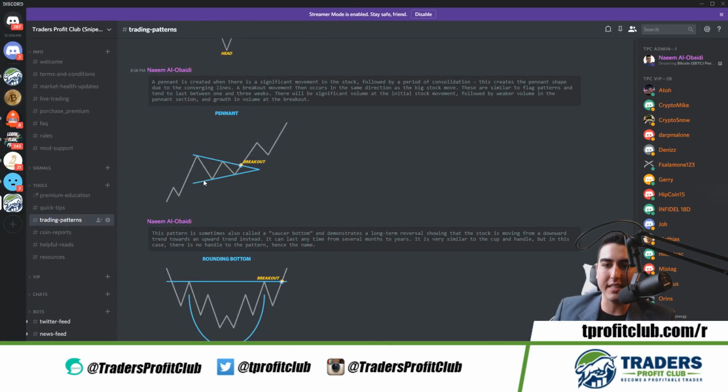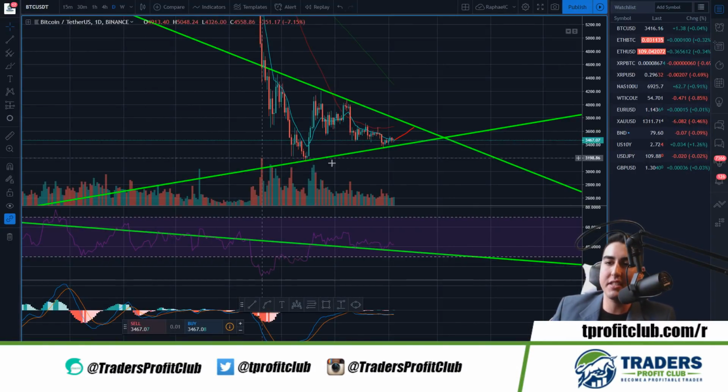But when you look at this pennant, you can see this ascending support, this descending resistance. It's something we've been watching over the past week, and we're still within this pennant.